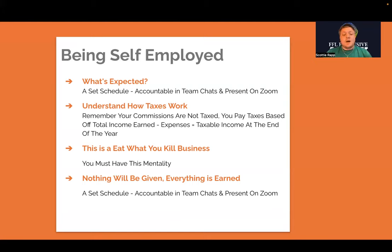Everything will be earned. A set schedule, accountable in the team chats, reach out to your leaders if you need help, utilize your resources, your teammates, and be present on Zoom every day. If we don't see you on Zoom, we can't help you. If you're not presenting in a room and you're not unmuted, we can't listen to you. We can't help you. So on Zoom, guys, make sure you're unmuting in the main room, right?